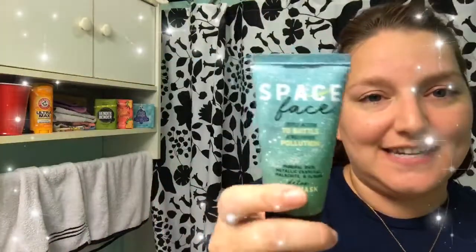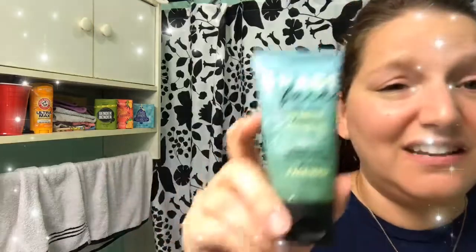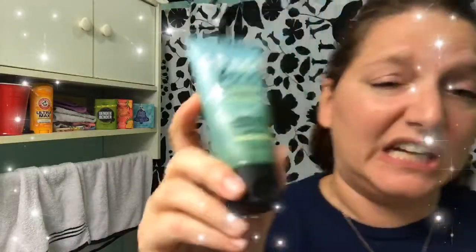This is Space Face. It is our fall-launched special little mini catalog. It's a mineral rich, oh my goodness, red leather, yellow leather. I should practice before I do these types of things. Mineral rich metallic charcoal, malachite and olivine, I don't know. But it's a detox face mask, so it's very much along the lines of my other fave, Kiackle Spiackle charcoal detox. But I hear this one has a sparkly surprise at the end.